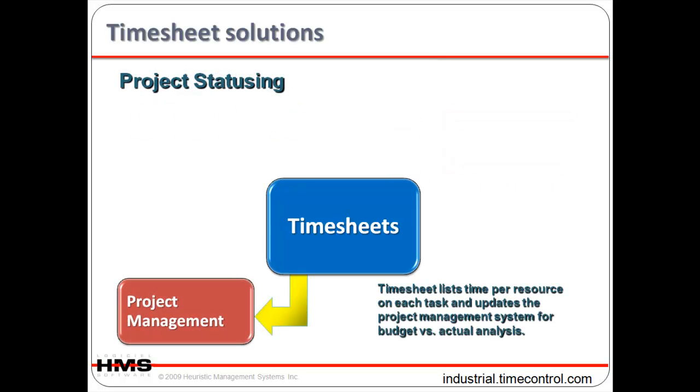If you're in the project management industry or been involved with project management at all, then your interest in time may start from the plan of each task. And the timesheets that are collected are then an extension of that thought to say, well, we had a plan. What time did we put in on the project? And compare that against the original plan so we can see whether we are ahead or behind of where we expected.